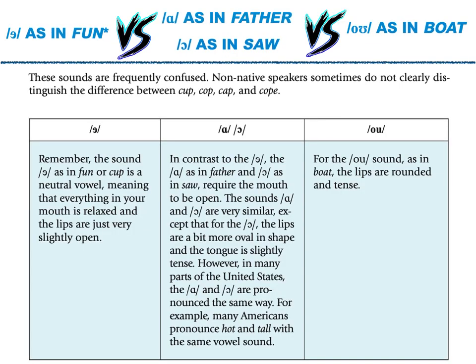Review of uh, ah, aw, and o sounds. These sounds are frequently confused. Non-native speakers sometimes do not clearly distinguish the difference between cup and cop and cap and cope. Remember, the uh sound as in fun or cup is a neutral vowel, meaning that everything in your mouth is relaxed and the lips are just very slightly open.